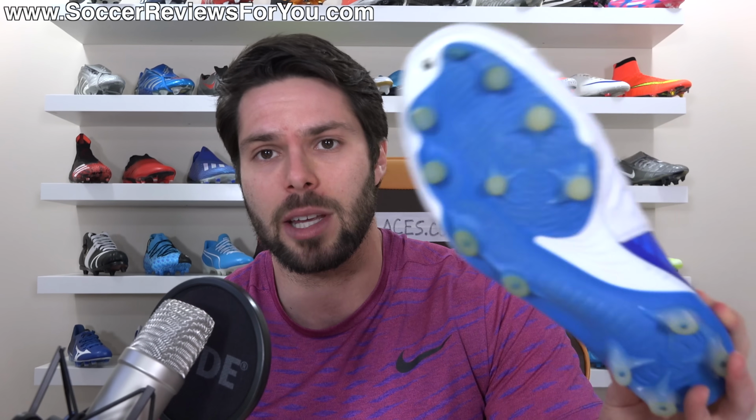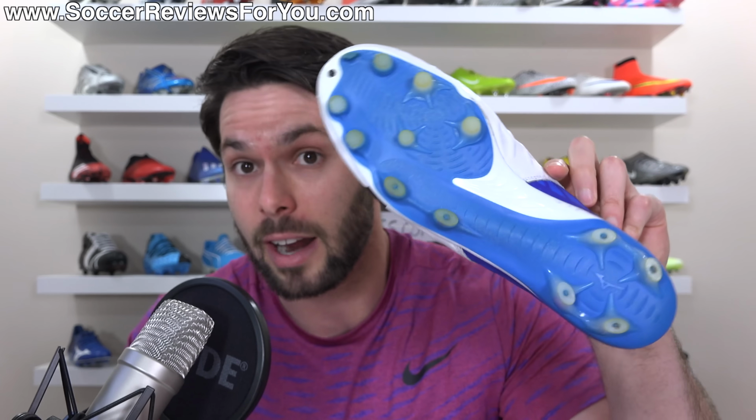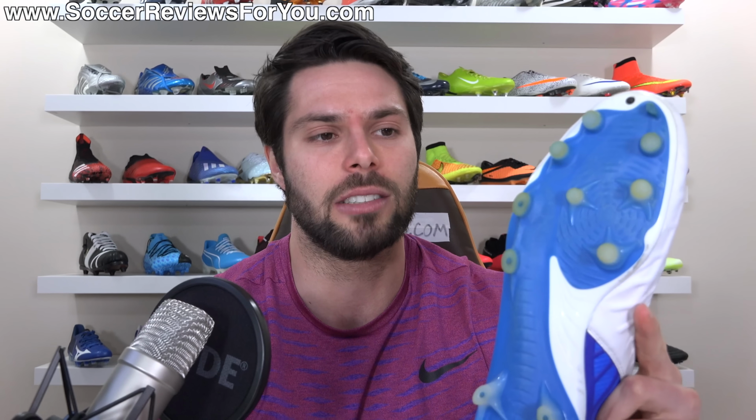And while that is partially true, if we look at something like this, the Mizuno Rebula 3, the sole plate on this boot is one that I've talked about many times before, in that I think it's one of the best designed sole plates on the market. And the reason for that is not only does it feel structurally sound, it doesn't feel like it's soft or flimsy in any way at all, but it moves very naturally with your foot.